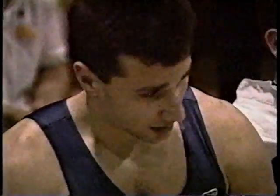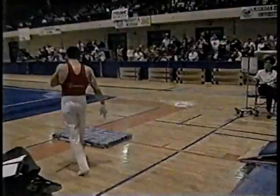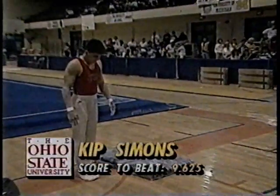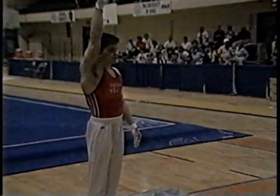Yep. The guys are going for every 10th. Yep, Mike Masucci from Penn State. Back to the parallel bars. Kip Simons. Here's Kip Simons again. We have seen plenty of Kip Simons this evening, and he's back on the parallel bar. Score to beat, 9.625 now.